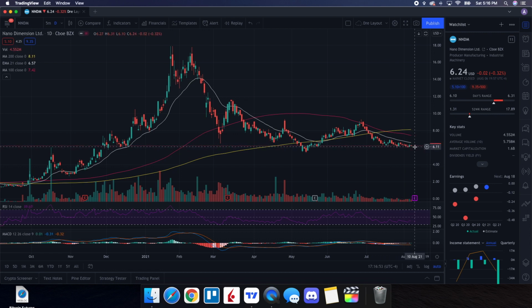So for anyone looking to get into this play, and due to the fact they do have earnings coming up, I'm going to look to see if this $6 level continues to be an area of support. And of course, if you're playing options, you can end up getting a nice spike between 40 and 50 cents on the day, which makes a big difference depending on the amount of contracts you purchase and so forth.